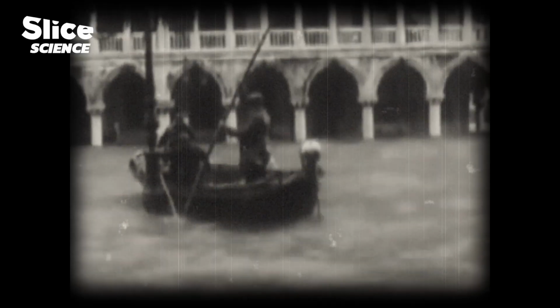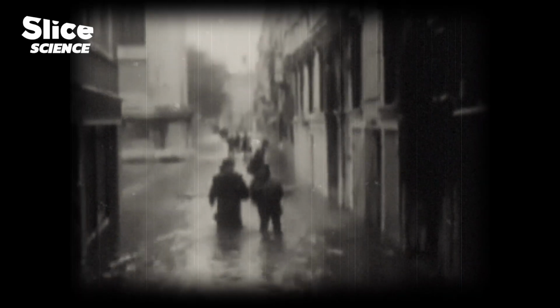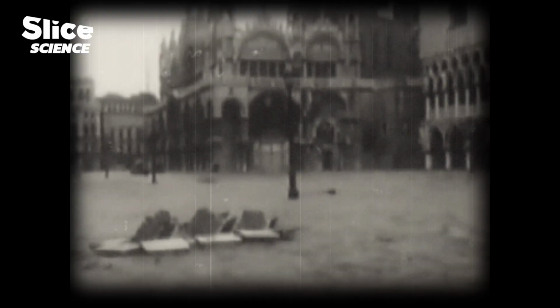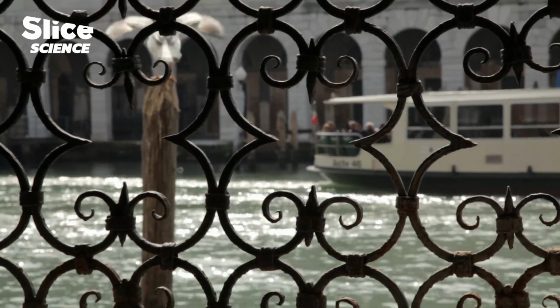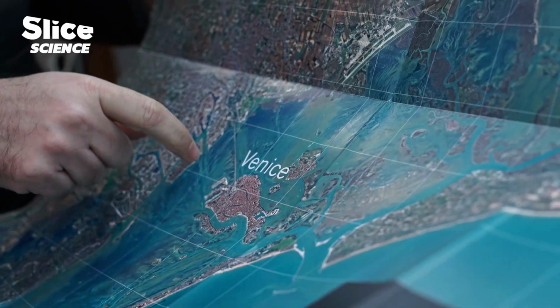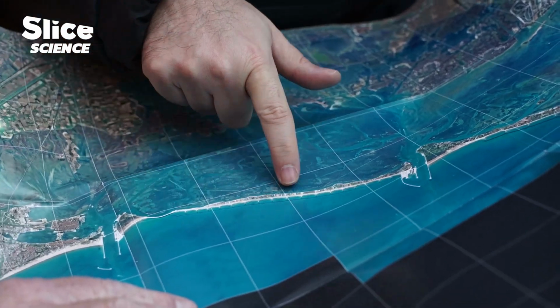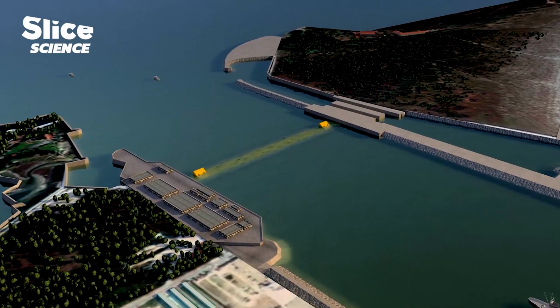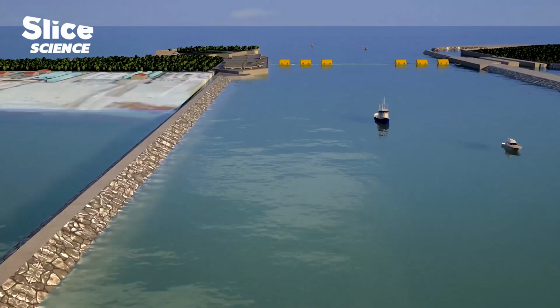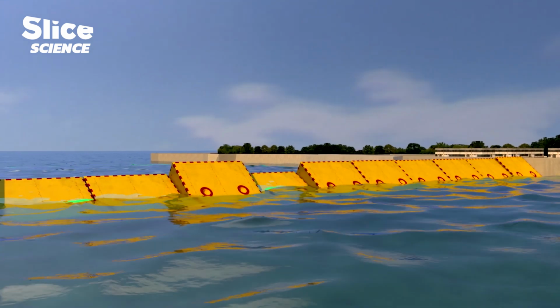In 1966, flood levels in the city reached a record 1.94 meters, roughly 6 feet, causing immense damage to the city's buildings and giving birth to the Save Venice movement. Recognizing the need for a permanent solution, city authorities hatched a plan for the separation of the lagoon from the sea at high tide. The project was baptized MOSE, an acronym that stands for Modulo Elettromeccanico Sperimentale, or Experimental Electromechanic Module.